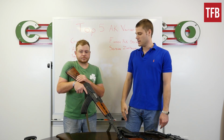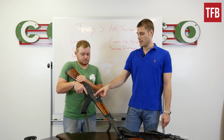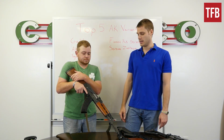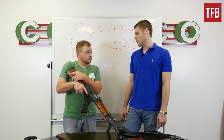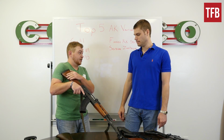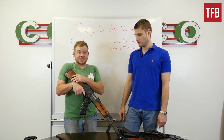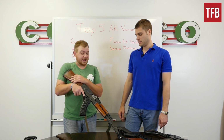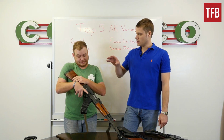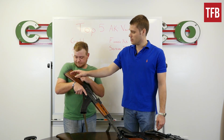Also, my favorite feature is they have an RPK trunnion, which means it's reinforced and they can take a whole lot of punishment, guys. We've done mag dump after mag dump after mag dump out of this gun, and admittedly, this is the AK that kind of beats us up a little bit, if you've heard us refer to it in the past. Yeah, this is the punishment stick. You'll also notice our friend CJ redid the wood and put on a cool hammer and sickle.